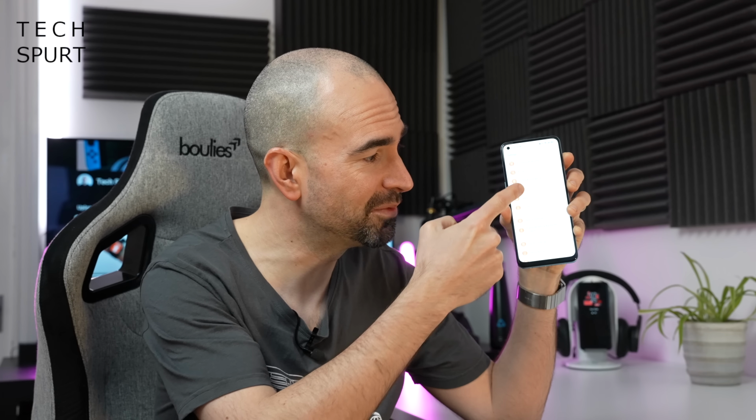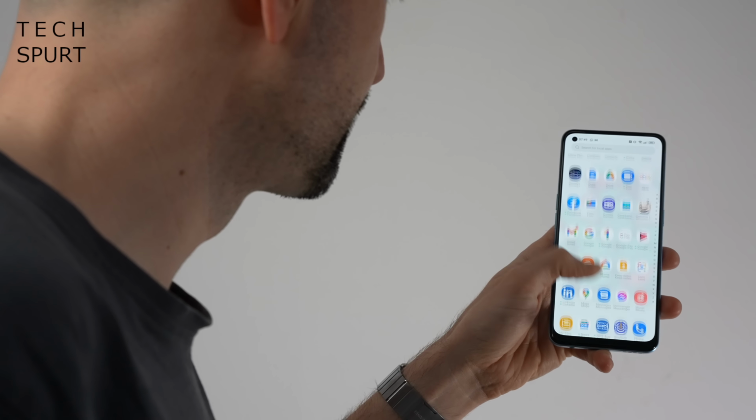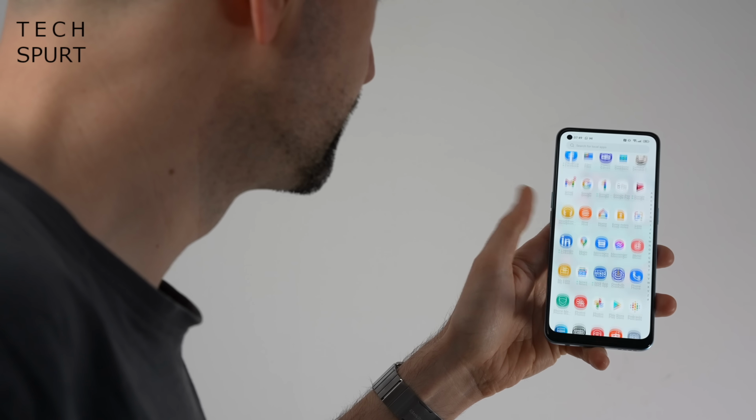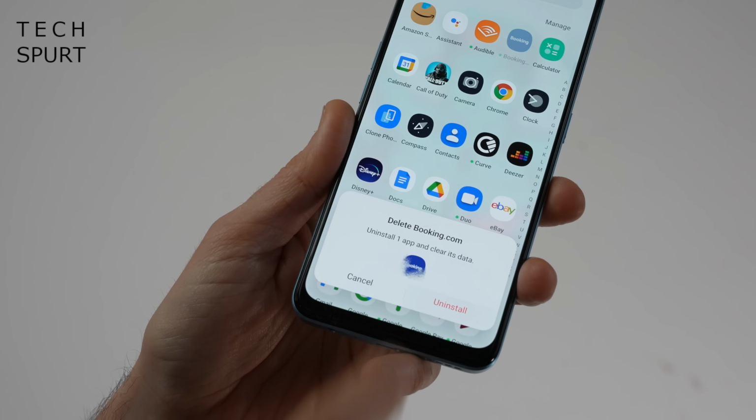And yeah, the settings menu here on Realme UI 3 can still be quite daunting if you're not used to it, but at least it packs in quite a lot of features that are worth having. Realme thankfully doesn't stuff its smartphones with as much crapware as rivals like Xiaomi, just a couple of bits like Booking.com which can be booted right the hell off, no worries.